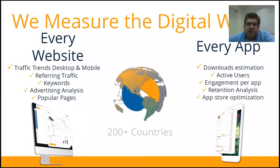So what do we do today? We measure the digital world. Every website and every mobile application are being tracked through us. Right now, the mobile applications are Android only, but we do track every single one of them. I think it's close to 4 million apps now that we're tracking. And with that data, we can show you lots of interesting things about the world around you and give you the tools that you need to do better online marketing.